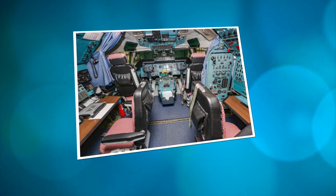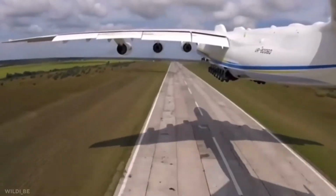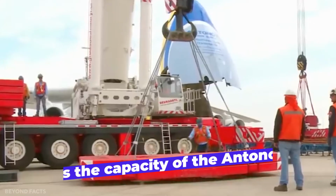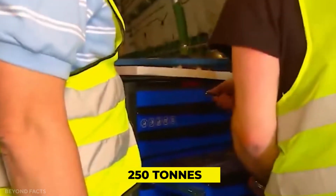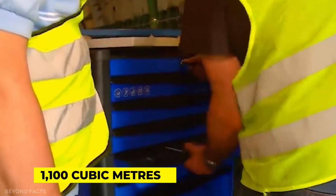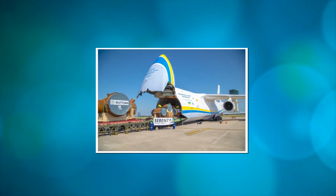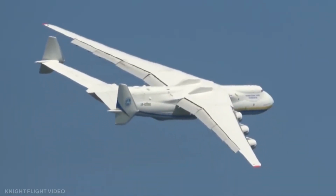Non-flight crew members have their own cabin and rest space, which they can enter via a narrow stairway in the tail. The Antonov An-225 is the world's largest cargo aircraft, with a maximum payload of over 250 tons and a cargo hold capacity of 1,100 cubic meters. To get its payload into the air, it needs 6 Ivchenko Progress D-18T turbofan engines. The gross weight limit is 640 tons.